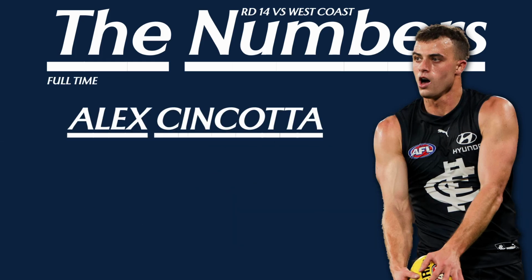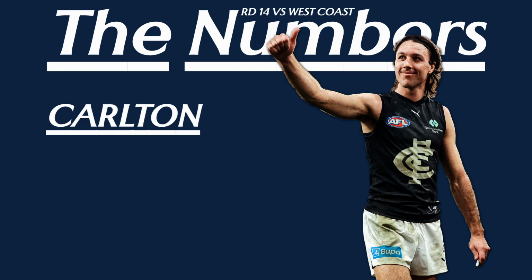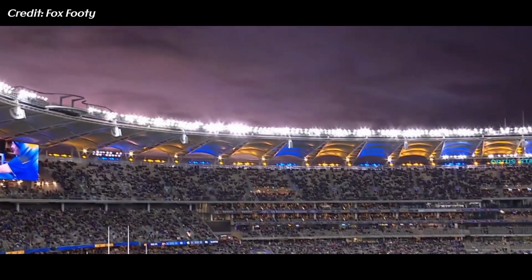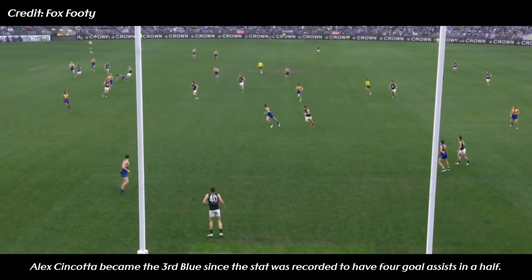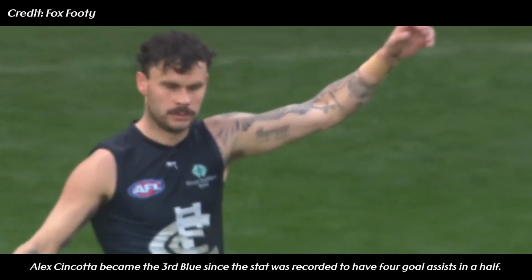Amazingly, by game's end, Cincotta would only tack on 2 more clearances, 1 more inside 50, 1 tackle, and 2 disposals, demonstrating that his second half attacking output was severely slashed. This makes sense, as 129 forward half possessions in the first half for Carlton was more than halved. Today's short snapshot of the game looks to highlight how Cincotta found himself on the end of a stat shared with Chris Judd and Eddie Betts, making Carlton simply look more polished and more potent offensively.